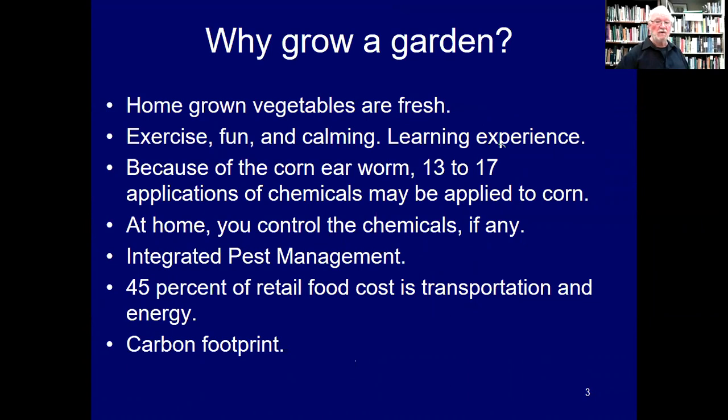Homegrown vegetables can be fresh. That's how it was originally written, but my wife changed that. The reason I say can be is because a lot of times we harvest the vegetable, we lay it on the counter, it's not refrigerated, and eventually it starts to shrivel, and it's not that fresh vegetable that you would like to have. Gardening is an exercise. Maybe not much, but it's some, and it's fun, it's calming, and it's a learning experience.